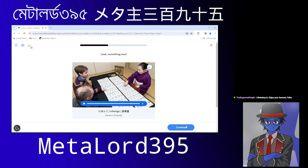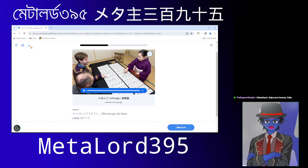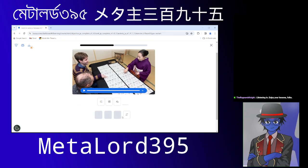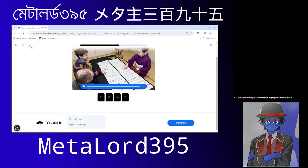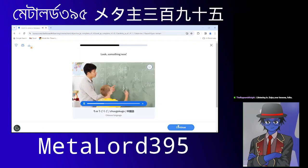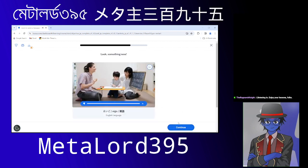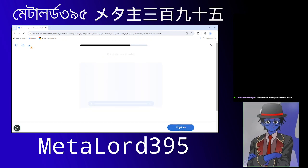Nihongo. That means Japanese language, which is the language we're learning right now, funny enough. Nihongo. Chugokugo. That means Chinese language. Chugokugo. Eigo. Eigo.